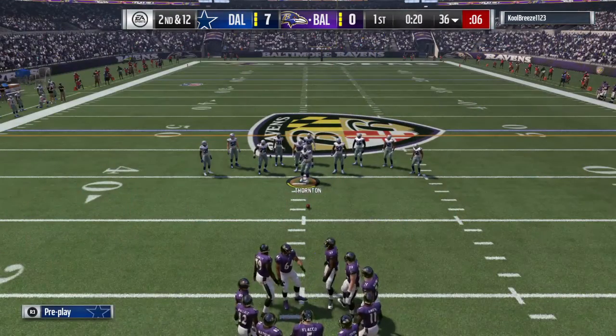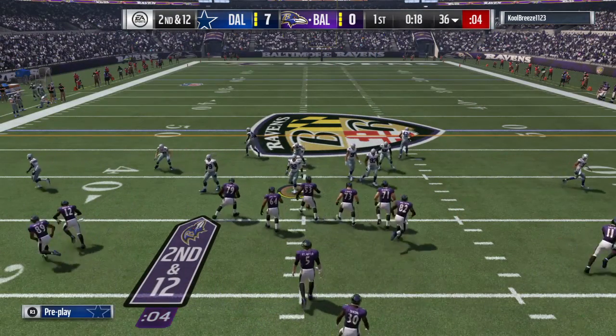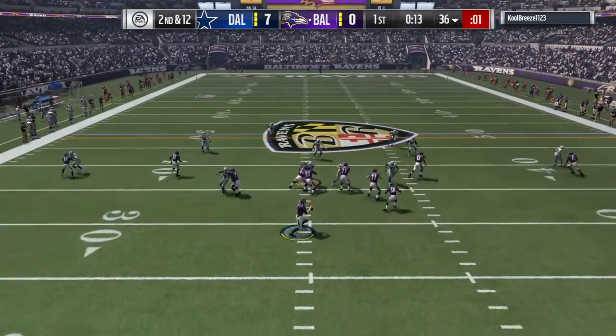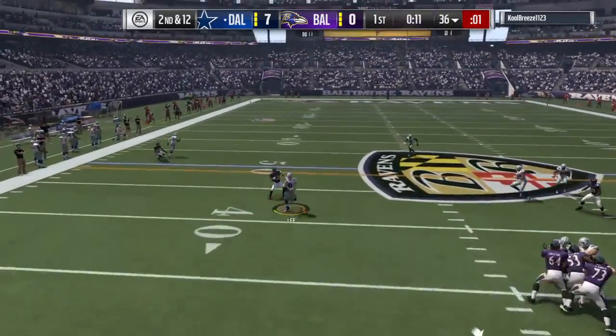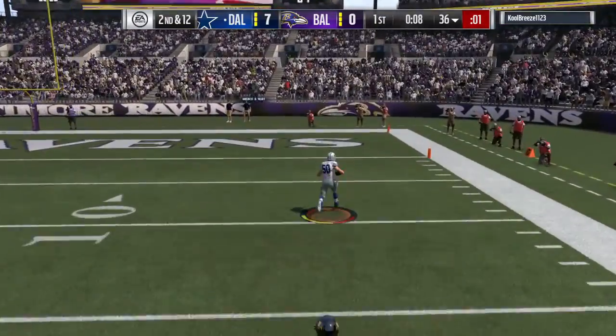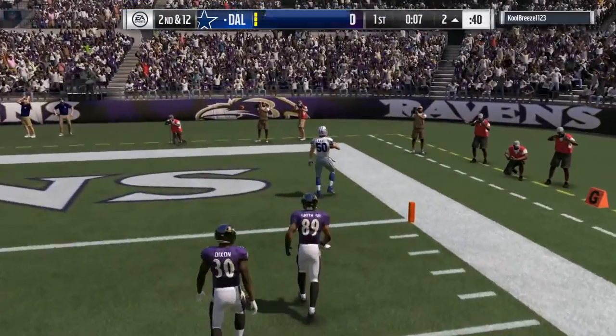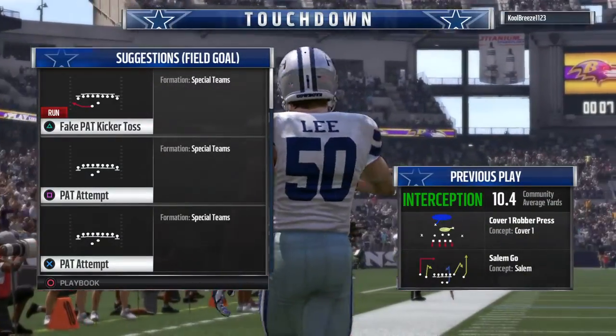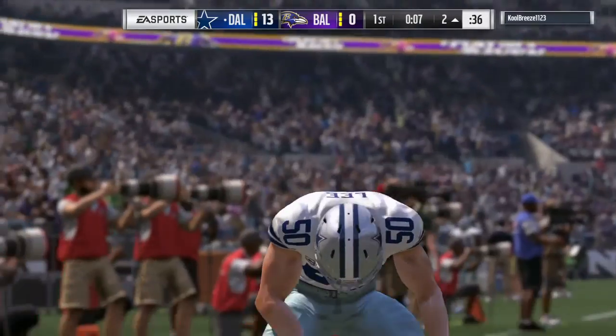And they're behind the sticks here a bit now, dealing with a 2nd and 12. Barely got that snap off. Flacco now. He rifles one that's intercepted. Picked off down the numbers. There he goes. And he takes this one back into the end zone. And the Cowboy defense has a touchdown.